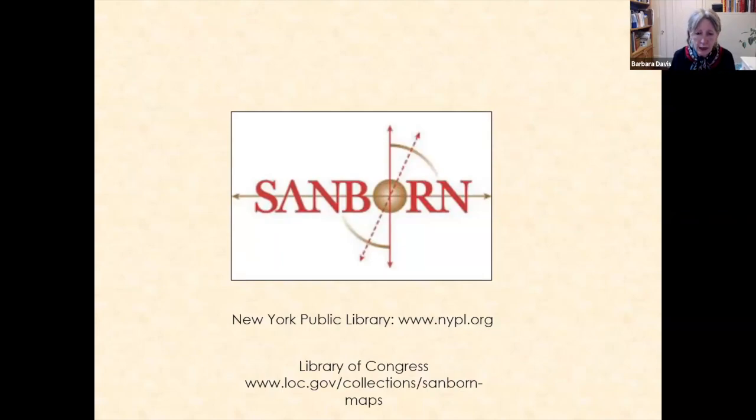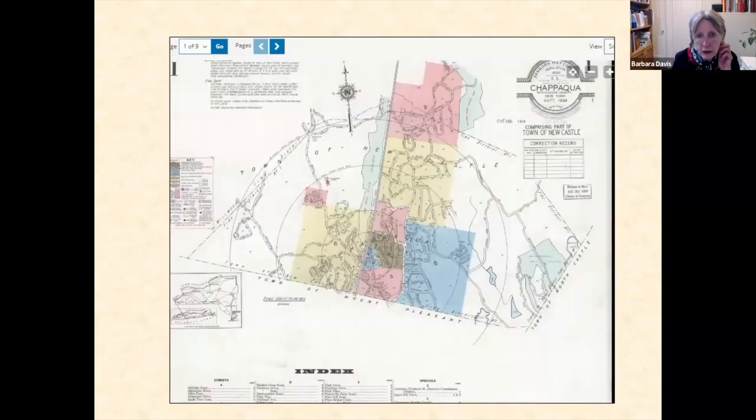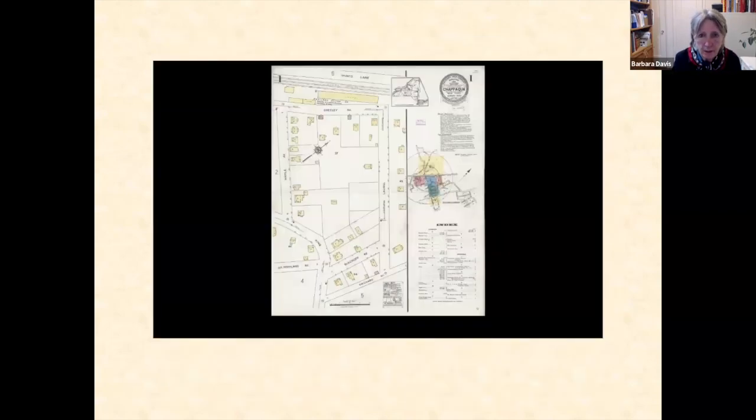For Chappaqua, they have a number from 1925 and 1930. And here's a picture of one of the Chappaqua maps where you see the entire town, and it's indexed so that you can find your location. And here's one section of it. As you see again, there's an index, and another one gives the color coding, what it means. On this map, all of the buildings were wood frame.